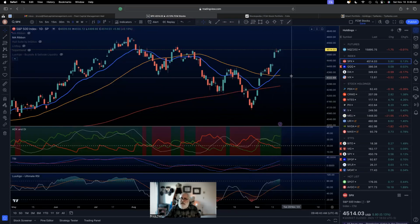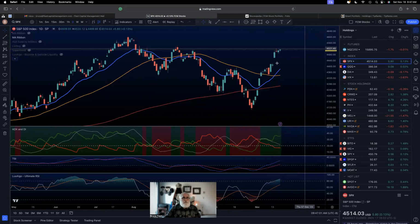If we get any good pullbacks, I'm going to keep adding stocks. I'm going to add more stocks. All of our stocks are working. All of my picks are working. So if we get any significant pullback going into that holiday, I'm going to add more positions because I think when we come out of the holiday, we will resume the uptrend.